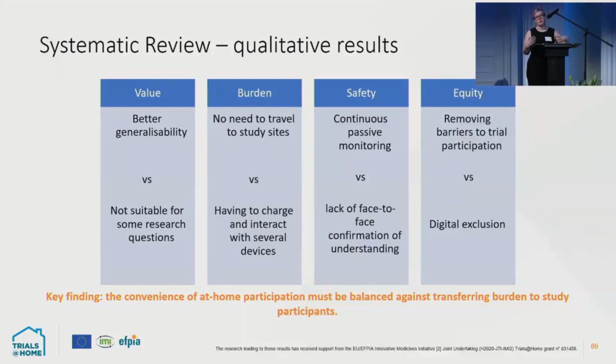Within DCTs, we're wanting to remove barriers. But in doing so, what barriers are we adding? We want to remove physical visits in order to allow a wider subset of the population to take part in trials. But are we only really adding to this population to make it easier for people who would already be able to take part in trials? It's really important to understand where these different challenges of decentralized clinical trials come into play.